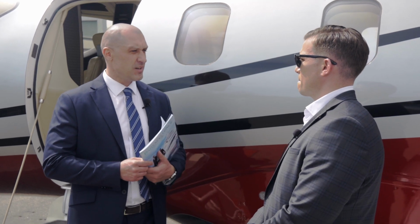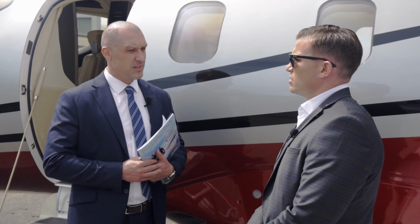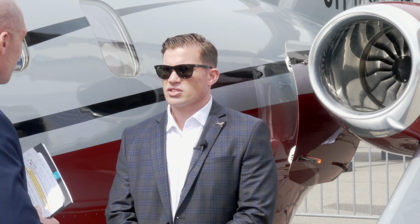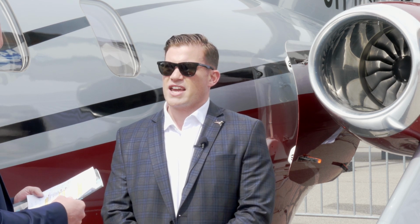And how long does the training take for this kind of ability that clients can use? It depends on your experience. Assuming you have a multi-engine rating, the actual Honda Jet type rating is between 18 and 21 days.